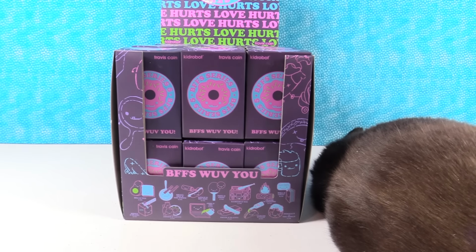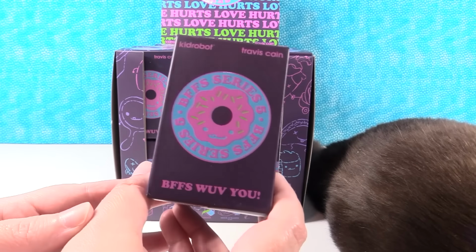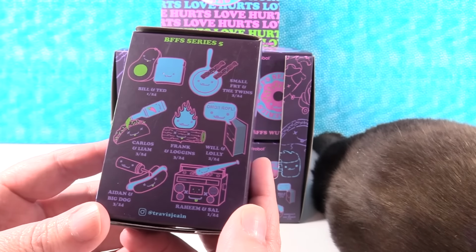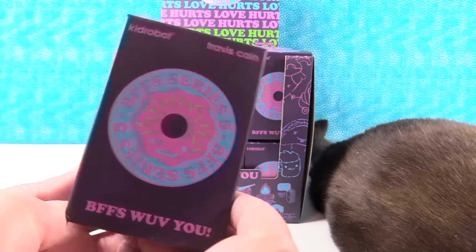So these are the BFFs Series 5 vinyl figures by Kidrobot, and we would like to thank Kidrobot for sending these so we could open them up and share with you guys. I'd also like to thank Kidrobot for putting a donut on the front. A donut. Paul loves donuts. I do. Thank you, Kidrobot, for the donut.